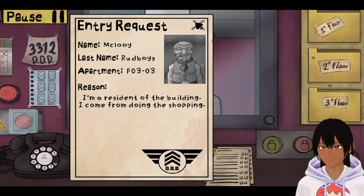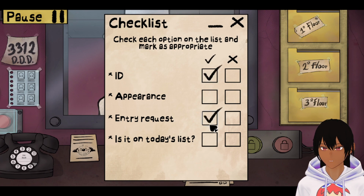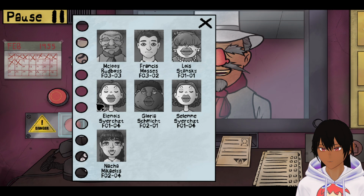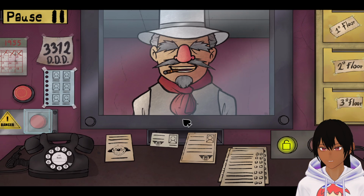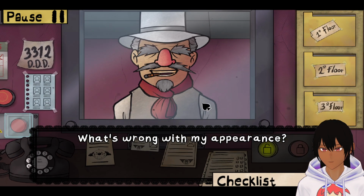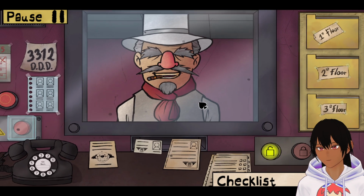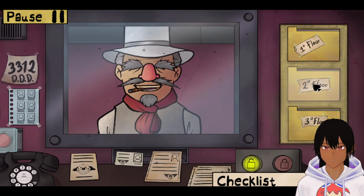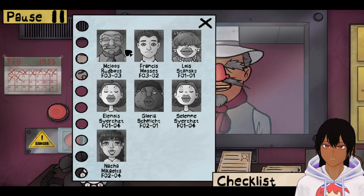Well, sadly, everything checks out. McCloy, Red Bull. Yeah, it's spelled correctly. ID number, correct. Retired. And look, everything looks fine with the appearance. So, ID, entry request, appearance on today's list. Am I missing something? Am I? Because I was just told. I don't remember letting them in, though. I just don't recall letting them in.